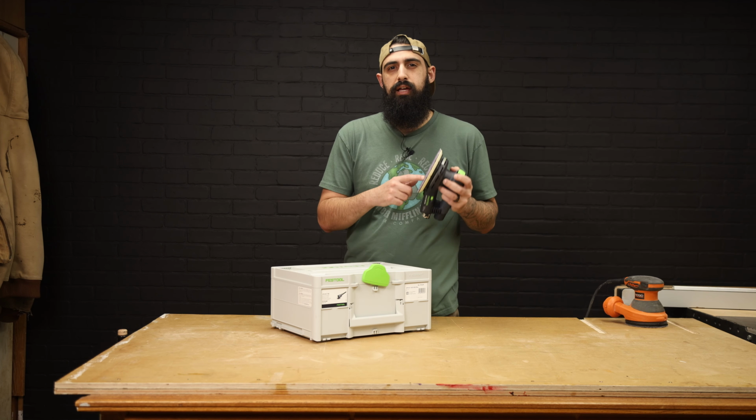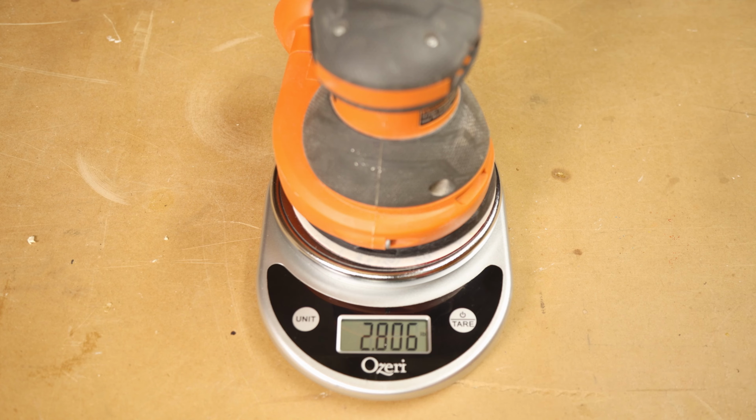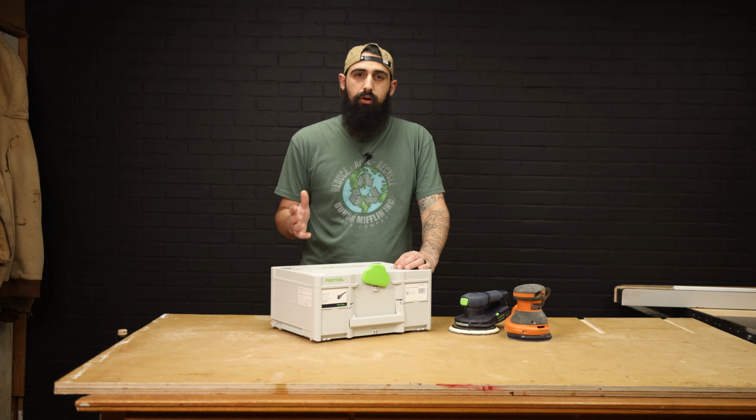of the rigid 5-inch. Hey, real quick, I want to let you know I was wrong. When shooting the B-roll for this video, I went ahead and weighed the sanders, and I found the Festool was about 2.7 pounds and the rigid was about 3.4 pounds. So the Festool's still lighter, but not quite as much as the internet says. So maybe don't believe everything on the internet. Back to the video. And that can make edge sanding a whole lot easier.